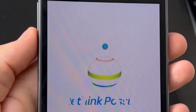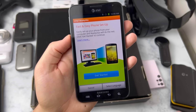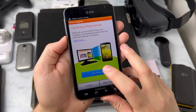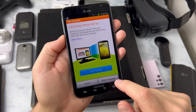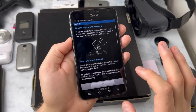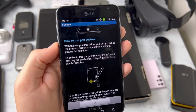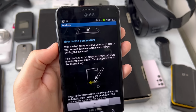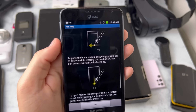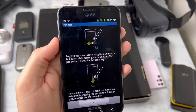AT&T. Rethink possible. That's the glitchiest looking startup I've ever seen. Okay. Alright, so let's start this thing. Are we gonna need a computer? Next. Wait. Oh, okay, we just press cancel. Okay, there we go. Oh, interesting. How to use the pen stylus. With the pen, 2 gestures below, you can go back to the previous screen and open menus without putting the S Pen down. Oh, so you can actually use the button on the S Pen. I like that. I like that.